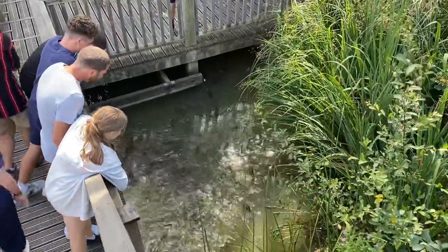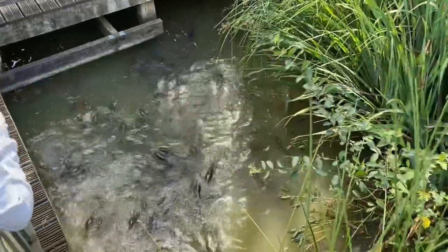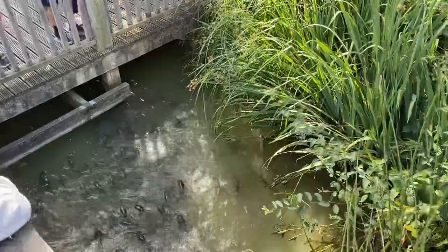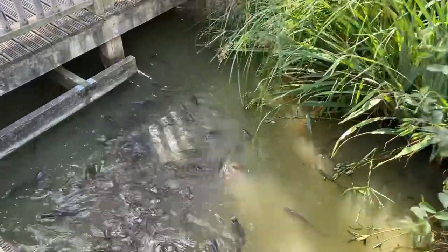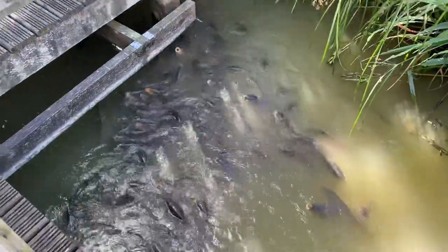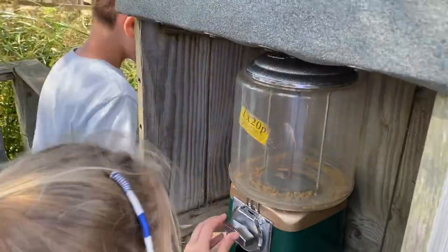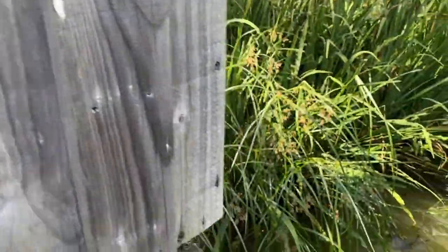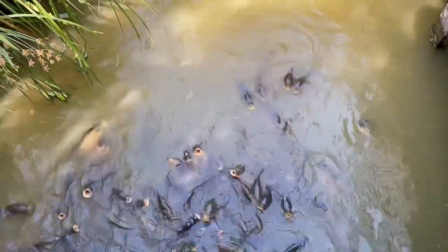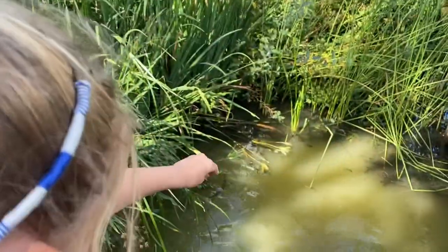Hollie, look at all these fish down here. All the fish. Loads of them. They want some food, I think. I think there's a thing to buy food there. Oh no, the fish food's empty. That's not very good, is it? You can't feed the fish, they're really hungry as well, look. Have you found a sprinkle for them?